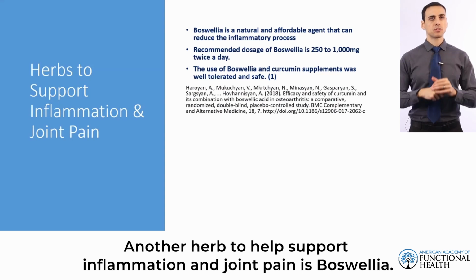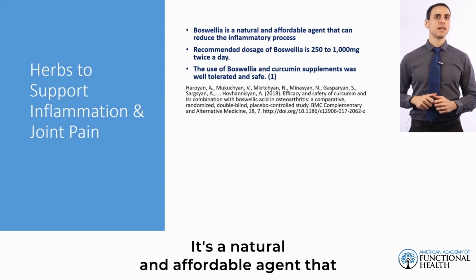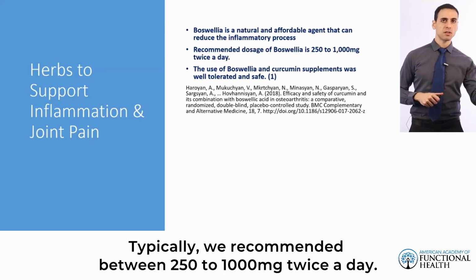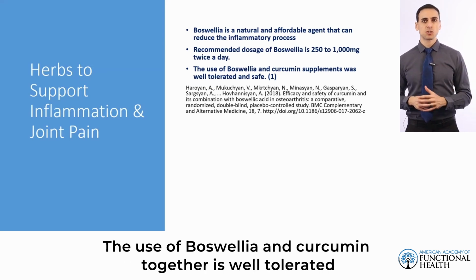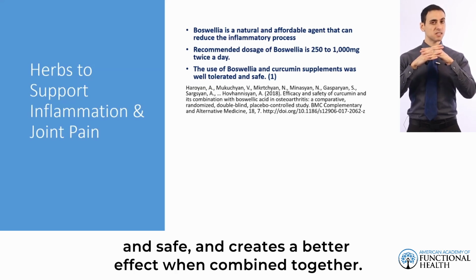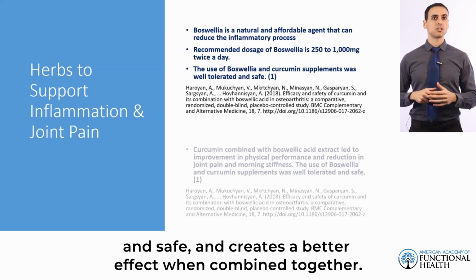Another herb to help support inflammation and joint pain is Boswellia. It's a natural and affordable agent that can reduce inflammation. Typically, we recommend it between 250 to 1,000 milligrams twice a day. The use of Boswellia and curcumin together is well tolerated and safe and creates a better effect when combined together.